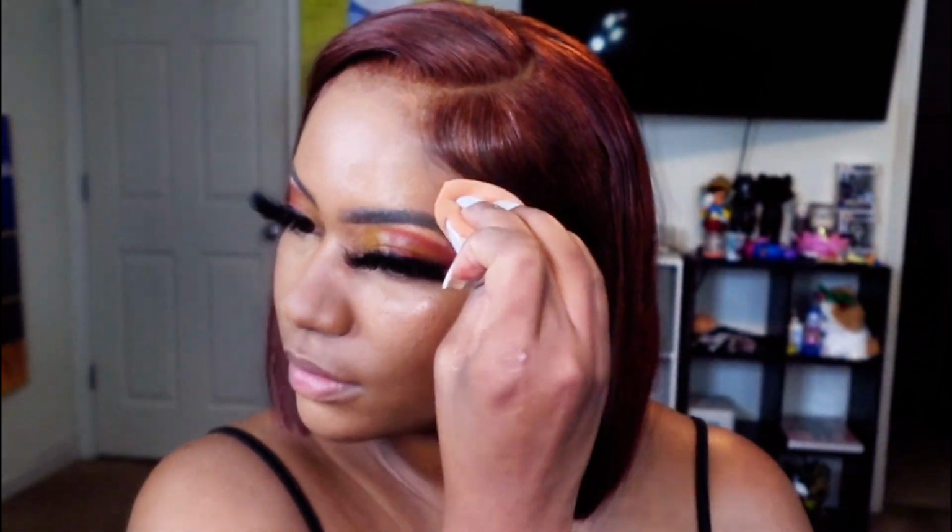You see the face? The face was still a little wet, and that's why I used the beauty bop to blend the setting spray in. I got every corner, every angle, you name it, just because I needed it to blend properly.